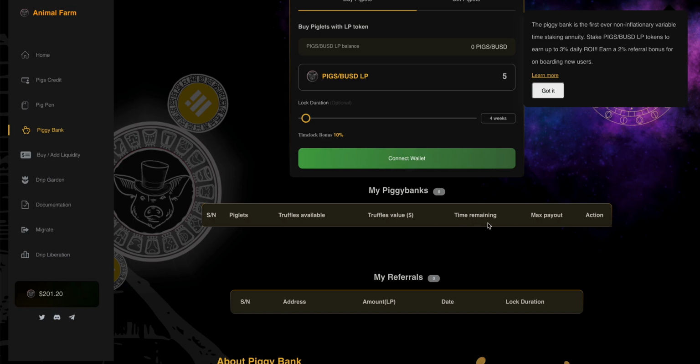And then your time remaining, it would just say, if you do it for a week, obviously it's going to be 6 days and some odd hours, right? So it'll show up like that. And the maximum payout, that's the max amount of payout of truffles, I believe, that you'll get throughout that. And then the action, you can sell it when you're able to, when the time withdraws, you can just get out of it. Or you can compound, and then you can deposit in, which is great.